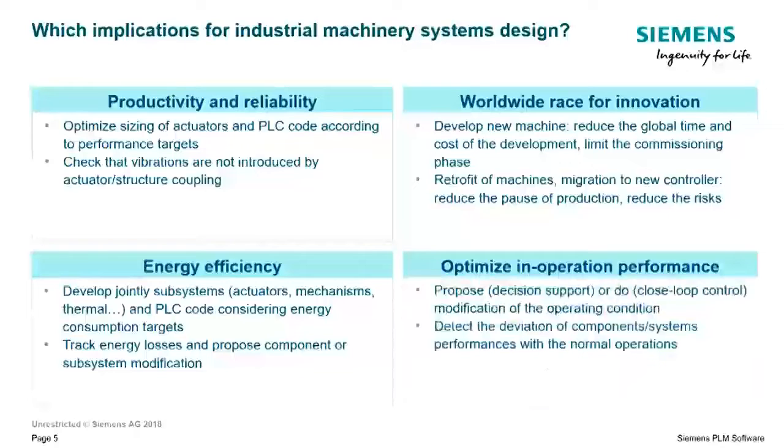Again, industrial machinery and process industries typically operate 24/7 for years. So to maximize profitability, it is important to maintain the expected throughput with the same quality level, with the same production cost. However, system aging is a reality, and maintenance has to be anticipated in order to limit production pauses. The machine or process control often has to be adapted due to changes of production, different material, different required quality, and so on.